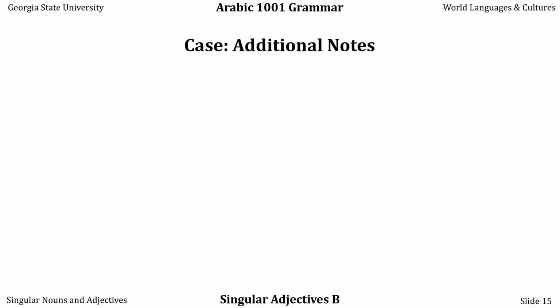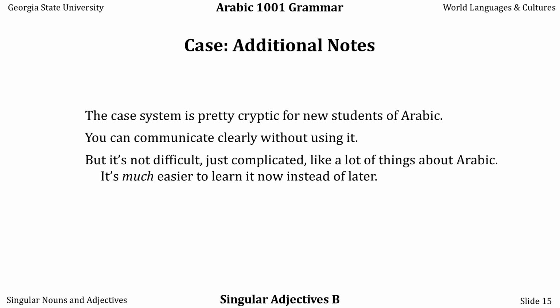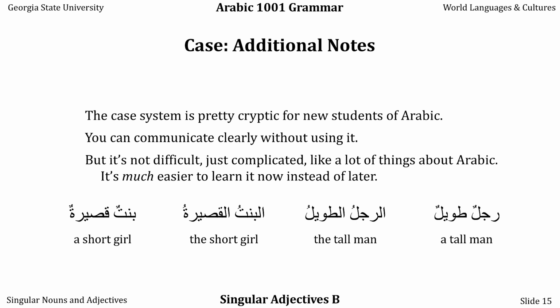Again, I would advise you to get used to case very slowly. It can be pretty cryptic for new students of Arabic. You can communicate clearly without using it, and it's much easier to learn it now instead of later, even though it's a bit confusing now.